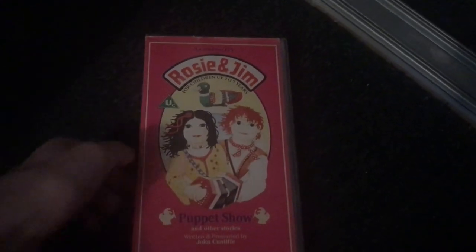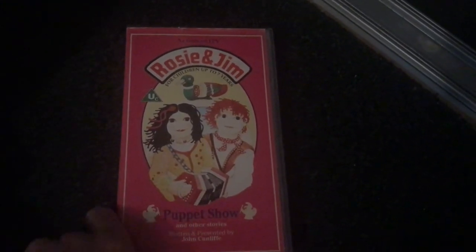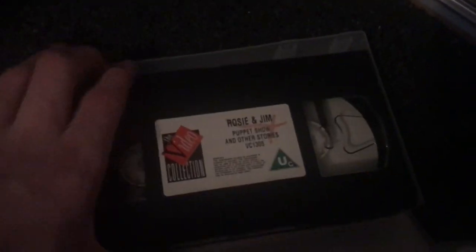The next one I have is Puppet Show and Other Stories. This is the first Rosie and Jim VHS I got that had John Conniff on it. The front, side, and the back. Episodes are Puppet Show, Eggs, Library, and Shoes. Here's the tape. And inside is just the same as Small Animals. Or was it Video and Book? I think it's one of those two that had the same inside.